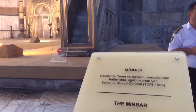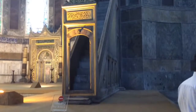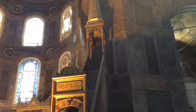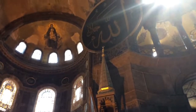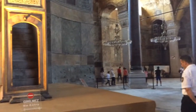The minbar is a pulpit in the mosque where the imam or leader of prayer stands to deliver sermons on Fridays. The apse mosaic of Virgin and Child, situated in a high location, was inaugurated in 867.